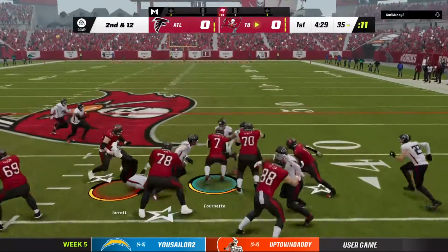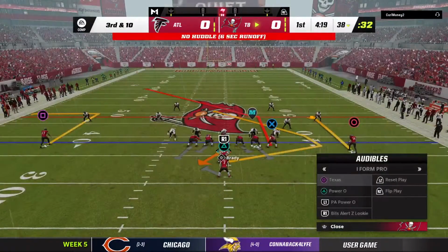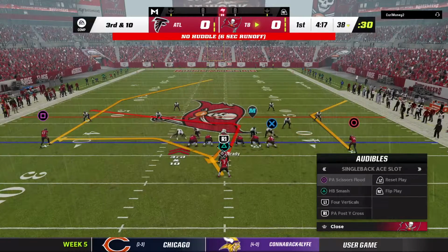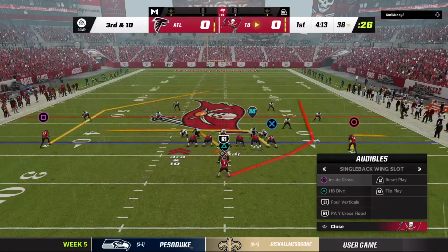On second down, here's Fournette. And he'll get this up to about the 38-yard line. Now, right where this set of downs started, they need a full 10 here to pick up the first down and move the chains.